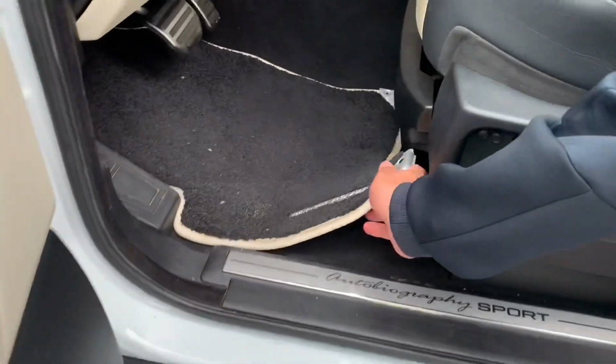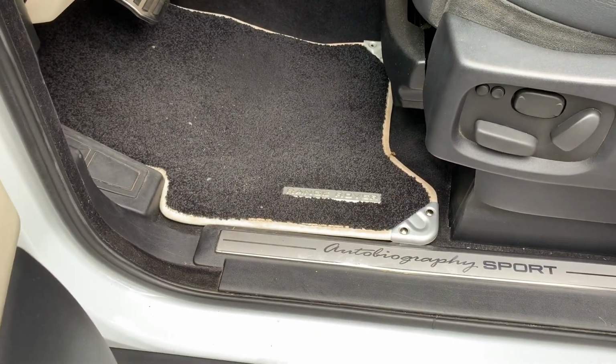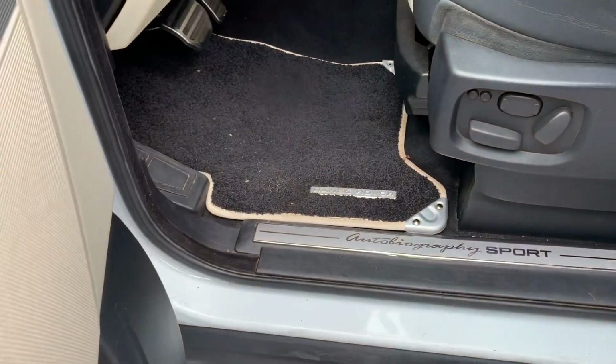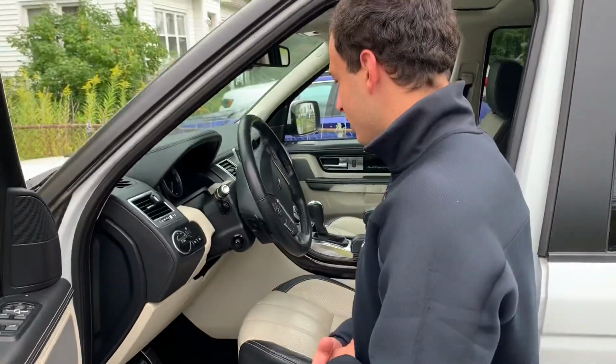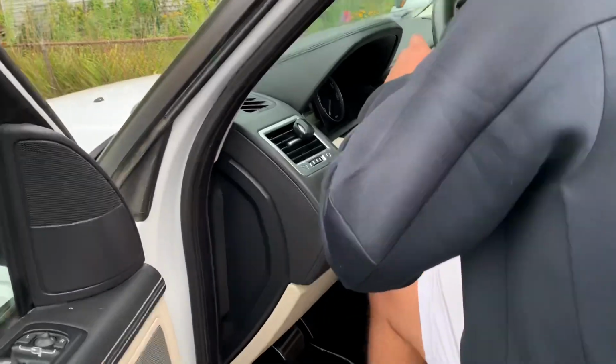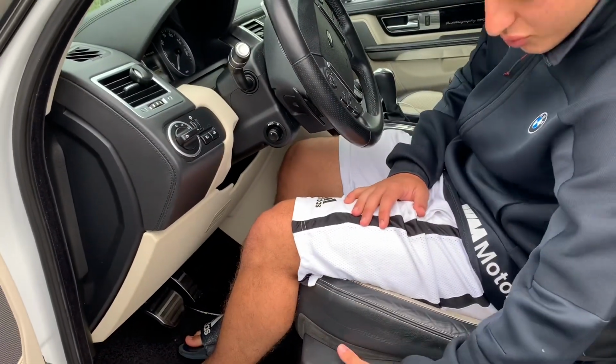This car has custom floor mats that cost $700, which is pretty crazy, but if you're driving a luxury car, why not have luxury stuff inside? All right, so hopping on in. Sitting inside of this beast, I gotta move back a little bit.